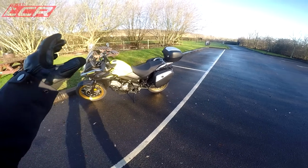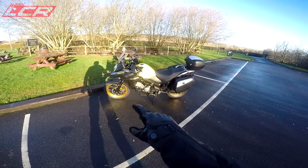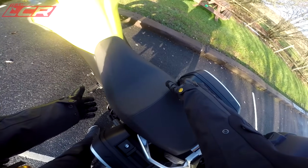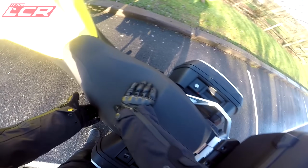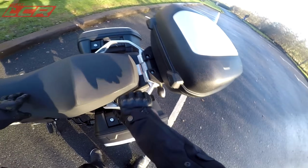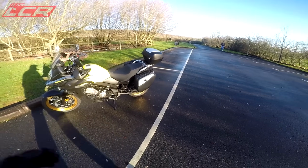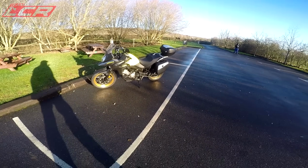Yellow wheels, gold wheels even, yellow paintwork. It's gorgeous. I mean, look at the size of that seat. Look at the size of the pillion seat. You've got the grab rails as well. You're not going to have any problem with a sore bottom on that.